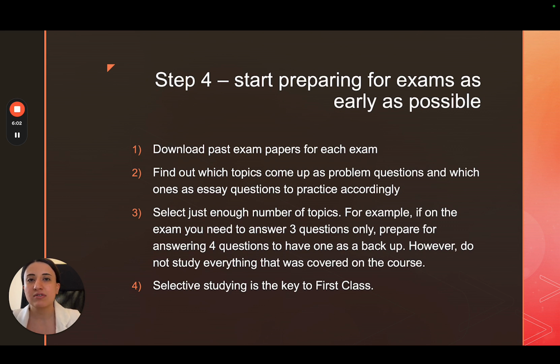So don't think that summer holidays are just to have fun. No, you should start reading already during summer before the classes start, and you should start revising for your exams, even if it's early, like a year early. It requires lots of time to memorize all this information that you're asked to do on a law degree, and you need as much time as possible.